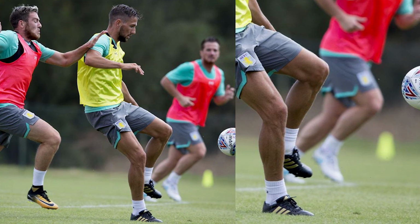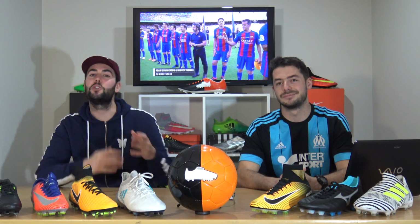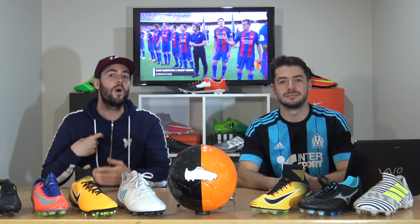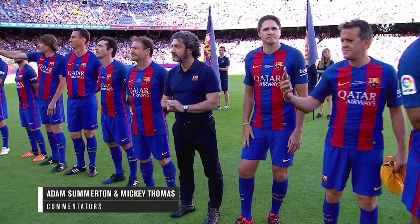He is wearing the black and gold colorway. For all of you guys that saw the Barcelona versus Man United Legends match, you may have seen a couple of boot spots in there. The one which I saw was Julio Salinas, who wore a pair of Munich football boots. So rare, you hardly ever see these. But when I got this picture, Blake had a look and he picked out his own boot spot.